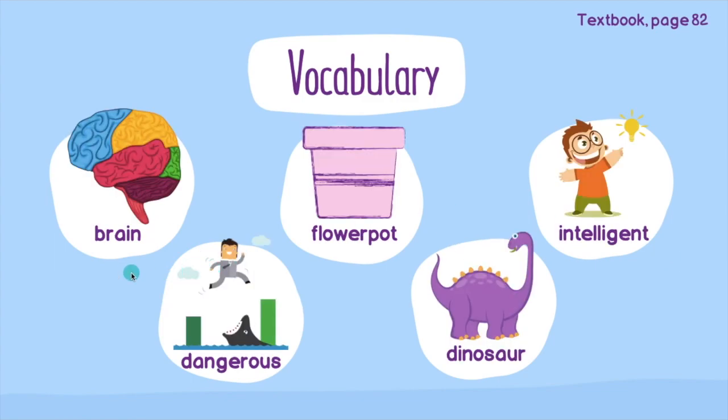Next, brain, brain. Flower pot, flower pot. Intelligent, intelligent. Dangerous, dangerous. Dinosaur, dinosaur. Brain, flower pot, and dinosaur are nouns. Dangerous and intelligent are adjectives or kata sifat.